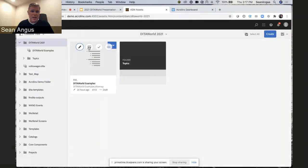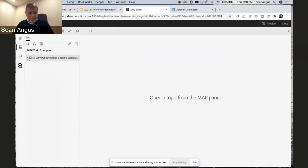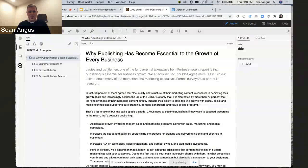So I've got a data map here, and if I go into an edit mode of the data map here, we'll take a look at our simple map here and some topics. And this icon here is Acrolinx. Acrolinx gets embedded into the AEM experience. So if I go and edit this topic, I've got my data content here. It's fairly simple. I've got a title, a short description, a paragraph, some bulleted lists, etc.